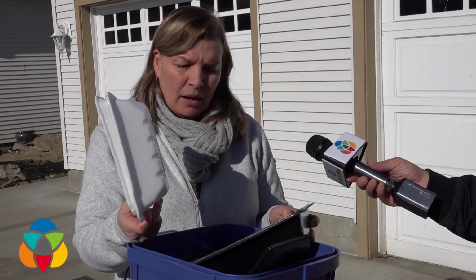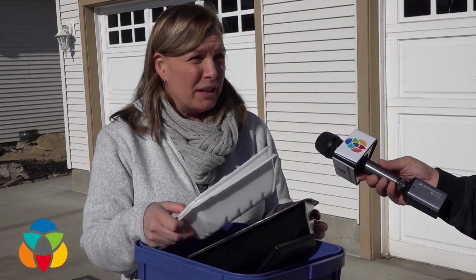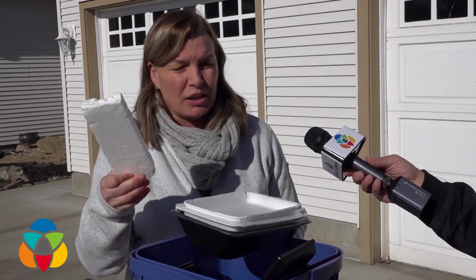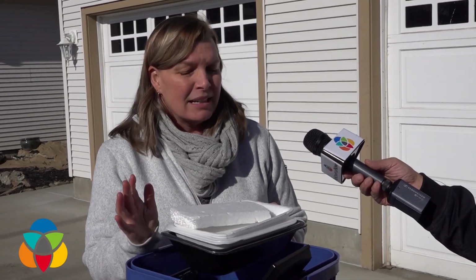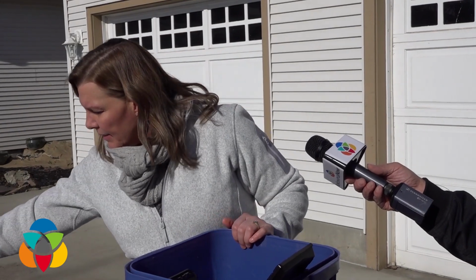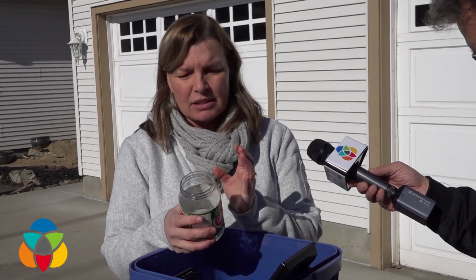So, I'm super grateful that we can recycle this stuff in our region. There's lots of communities in North America that can't recycle it at all. But it is a depot-only item. So all of this kind of stuff, their big packaging from electronics, all of that accepted at the depot. And then glass is another depot-only item. So this glass doesn't go in your bin. Just give it a good rinse, take it to the depot, and it can get recycled there.